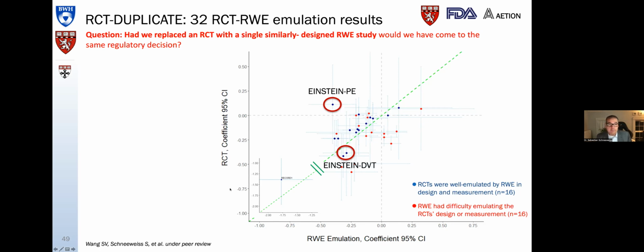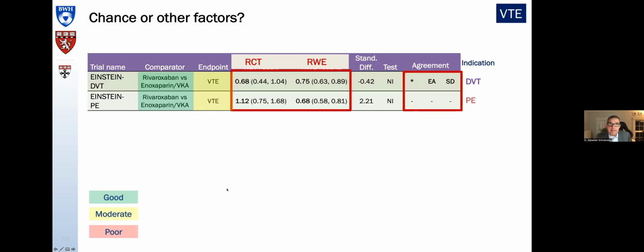Now, why is that? Here are the point estimates. You see, we do see this protective effect in the Einstein DVT. We can emulate this quite nicely, 0.68, 0.75. The upper 95 crosses the one, where you see the ridiculousness of a binary p-value 0.05 statistic as an agreement. So the asterisks mean that we still hit the non-inferiority, which this was designed for. But the problem is this here. Einstein PE showed this 12% increase in risk of DVT, while we continue to see this protective effect, very similar to the Einstein DVT, right? We were quite consistent.